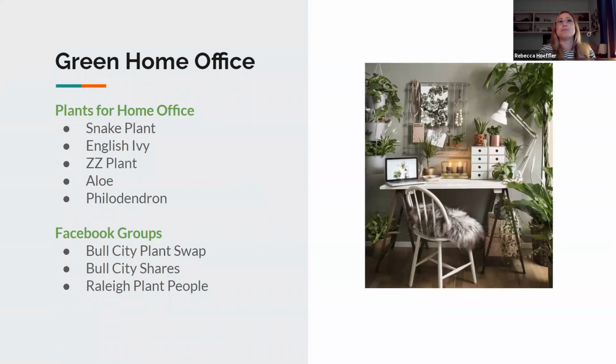One of my favorite tips for greening the home office is a little bit of a wellness tip. So I highly encourage you to start thinking about getting some plants for your space. There are many plants, like aloe and the snake plant especially, that can actually clean indoor air. But we really know that the mental health benefit of being around plants is the real reason we're going for them.